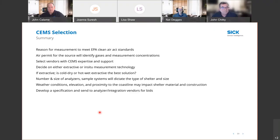The shelter that you pick is going to depend upon complexity of the system, how much room you need, and what areas of the country you're in. What are the weather conditions, proximity to the coastlines, the materials that you need for construction, and then develop a good tight specification, and send it to the analyzer integration vendors for bid. That's kind of the summary for this.